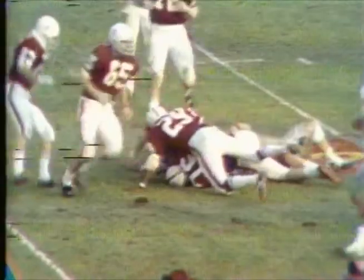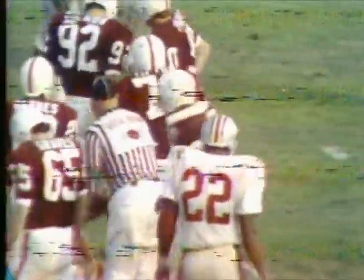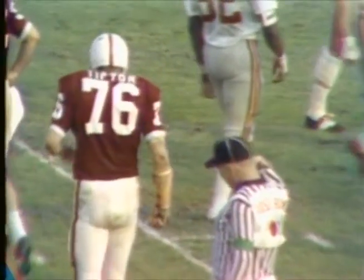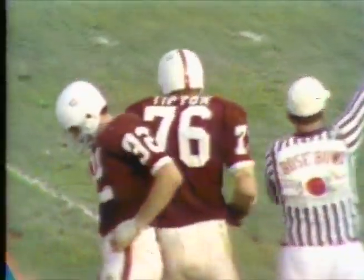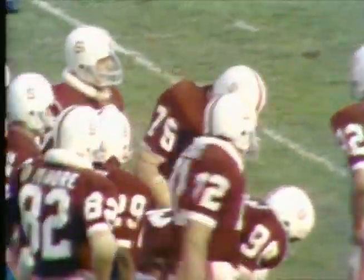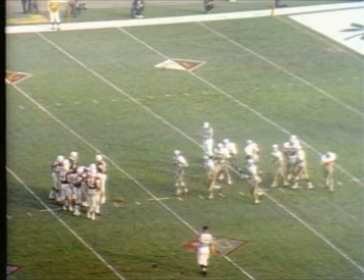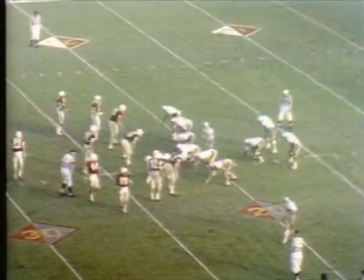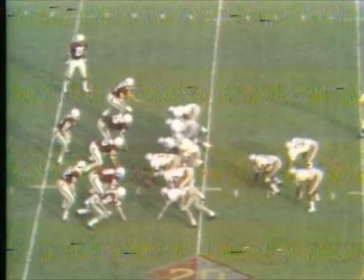Turn on the pitch out to Galbo. It's nearly a bad pitch out, and he's out to his 22 for Dave Tipton. And the safety man coming up, Kaufman, helped him. Tipton, 76. He's played a magnificent game up front for Stanford so far. Ohio State on their 22 with a second down and a yard to go. 2 minutes to go in the first half. Ohio State leading 14-10.